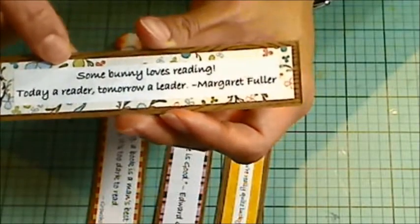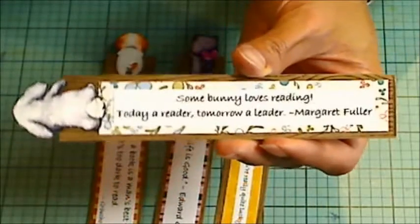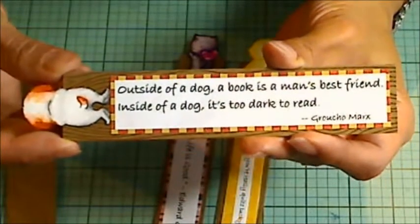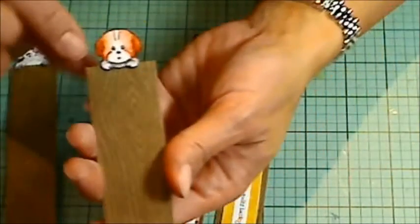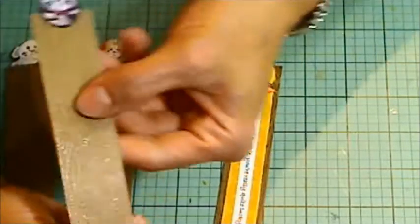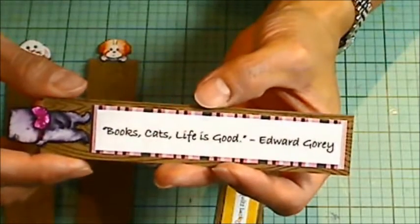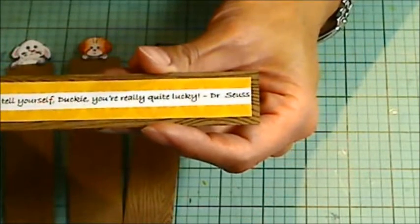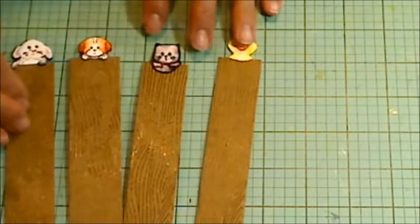So this one says, "Some bunny loves reading, today a reader, tomorrow a leader." And that quote is from Margaret Fuller. And isn't that cute? And the puppy one says, "Outside of a dog, a book is a man's best friend. Inside of a dog, it's too dark to read." And that's a quote from Groucho Marx. And I think that is so cute for the little puppy. The little kitty one said, "Books, cats, life is good." And that's a quote from Edward Gorey. And then the little ducky one says, "Just tell yourself, ducky, you're really quite lucky." And that's a quote from Dr. Seuss. And now I'll go ahead and attach the tutorial video on how I made these little critters to top these bookmarks.